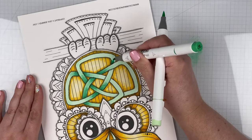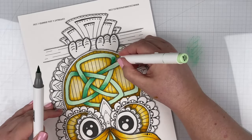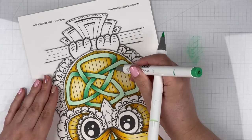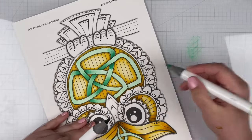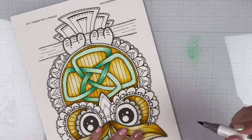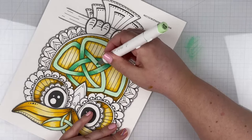I want to add some green, either green glitter pen or green metallic. So I want it to have the nice basic shading that we're creating right now, but I don't want a lot of details on it yet because we're going to add some gel pen.